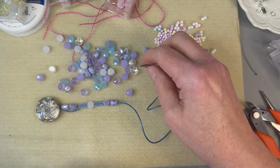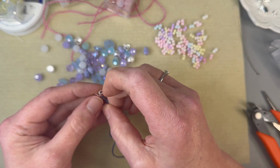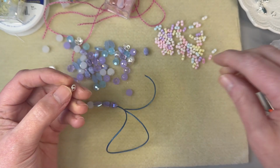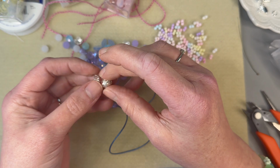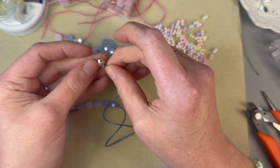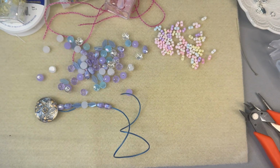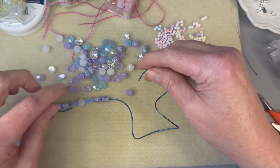But let's put one of these bead caps on. See if my bead cap will fit through there. I don't know if my bead cap will fit through there. No, look how tiny the hole is on these bead caps. They're much tinier than the hole in the bead. So we might not be using any of the bead caps, but that's okay. We'll have plenty of opportunity to use them down the road.